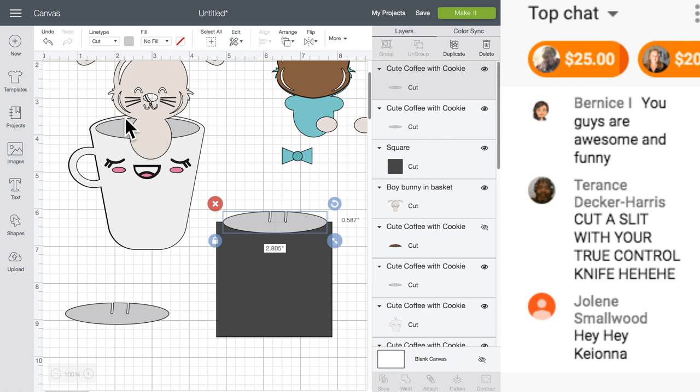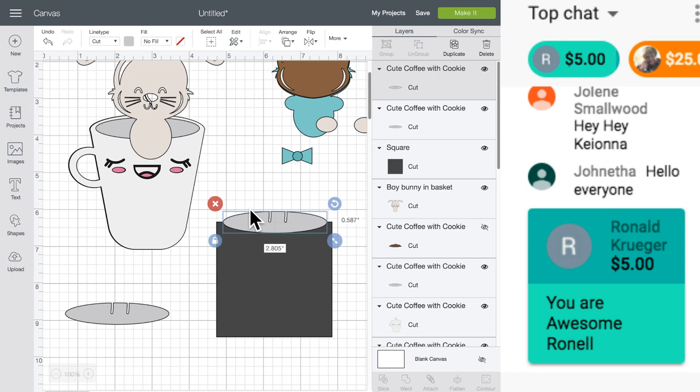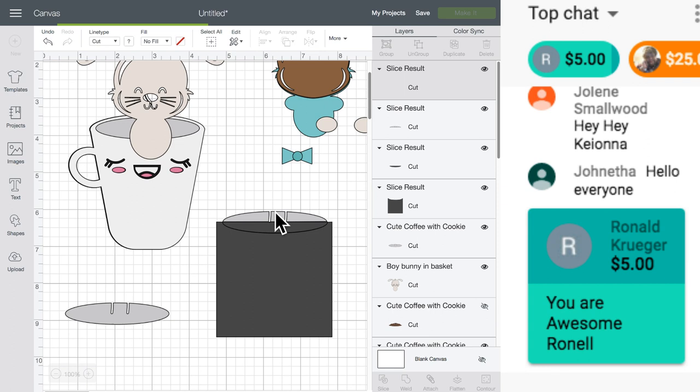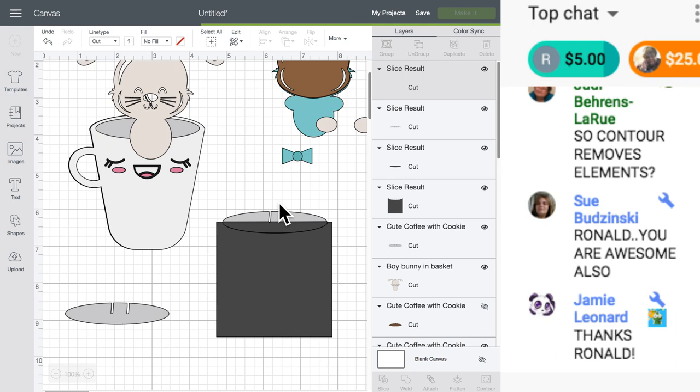If I were to just take this big line and try to cut that off, it's going to cut off part of her face and her whole neck. It's not going to work. Thank you, Ronald. So we're going to slice this. And it's taking forever. Yes, contour removes elements and it can bring them back.